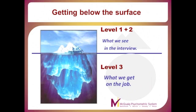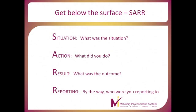How is this done? By utilizing the tools available in the McQuaig system. Identify your level 3 requirements for the job. Use them consistently in the interview. To get below the surface, how can we do this? By building a rhythm and now a structure around the following. Get the candidate to explain what was the situation. Paint a picture of the situation. What led up to the situation? What was the opportunity? What was the problem specifically? What was the situation that identified a resolution was required? What was the need to implement the project? Well, it may even be something like, why was the team member demotivated?